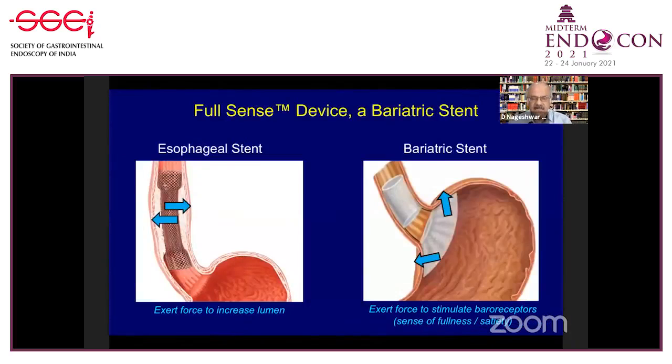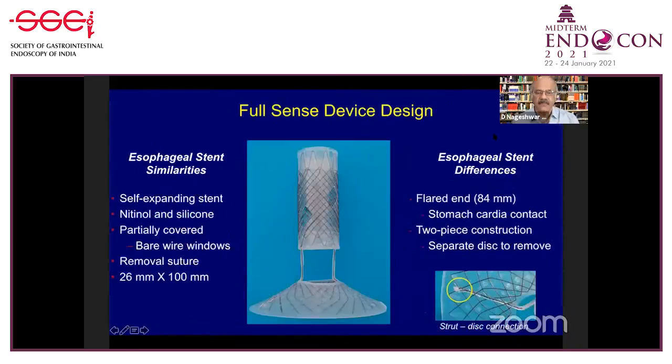The other device, which is just starting to come, is called the Full Sense device. It's a bariatric device, just like an esophageal stent, which can be put in the esophagus, held by a thread, blown up in the fundus and pulled back. So it changes the baroreceptors here. Huge hormonal changes occur. Appetite comes down, and the patients lose weight, and because of the hormonal changes and weight loss, diabetes also comes down.